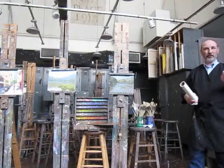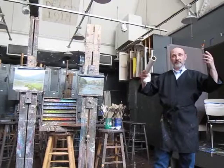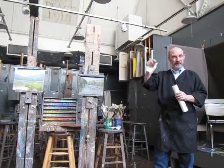And if you're painting a landscape, you have much more space. The light is much more wild and uncontrolled than it is here. This is the most controlled painting you're ever going to do, right in this room. So it's great to do all these different things.